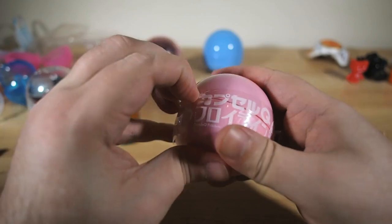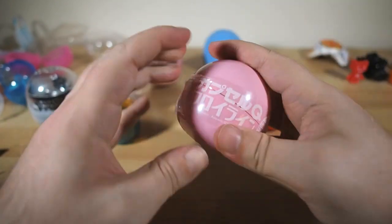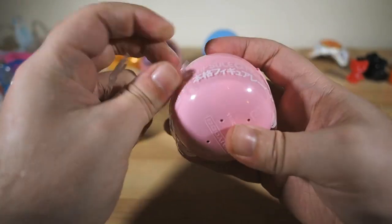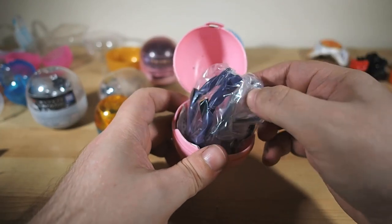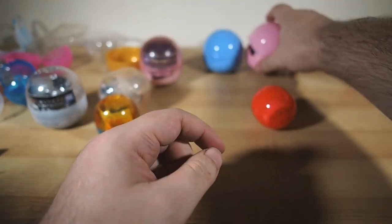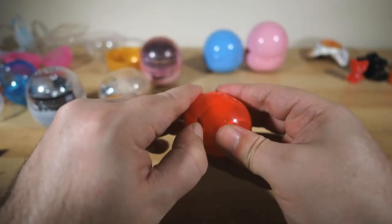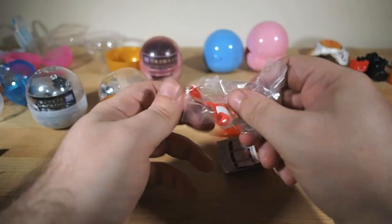In fact, this one might be along the same lines. But that one's really cool. I remember getting that one. That was like a 500 yen machine. It was about $5. Pop him open there. And what do we... Oh, yep, that's another cool one. We'll pop that one over there too. We'll go with this little red one next. Ow. Ow.